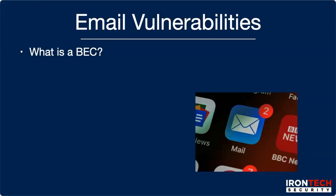So why is this such a big thing? Why have we been seeing an increase in business email compromises? Well, a couple years ago, a thing called COVID happened and forced a lot of us to work from home and rely on different forms of communication instead of face-to-face or meeting in the office. We had to rely on email. We had to rely on Zoom meetings, virtual meetings. And I ran across this story not too long ago, and it really blew my mind.